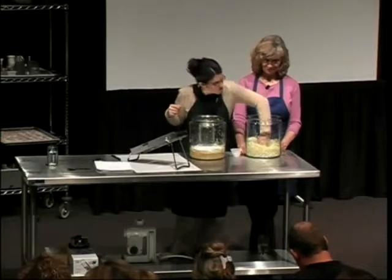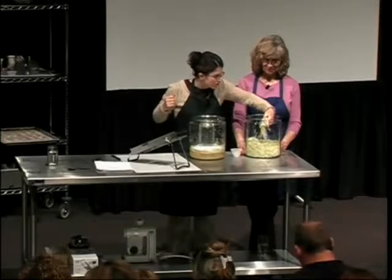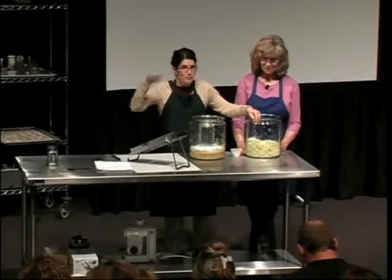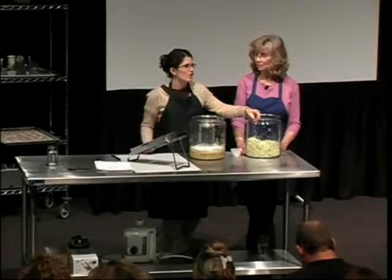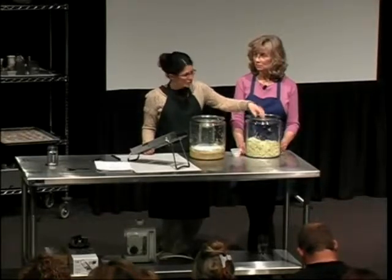You can use your fist, you can pound it with something, and you don't want it so broken down that it starts getting mushy, but you want to smash it up a little bit, and you'd be amazed at how many pounds of cabbage you can pack into a small little thing. So if you're going to go through the effort, I usually like to do at least 5 pounds of cabbage myself. I often now do more like 8 to 10 pounds of cabbage.